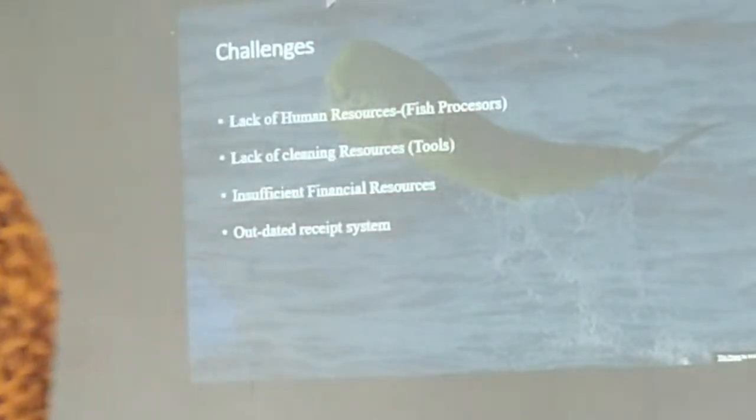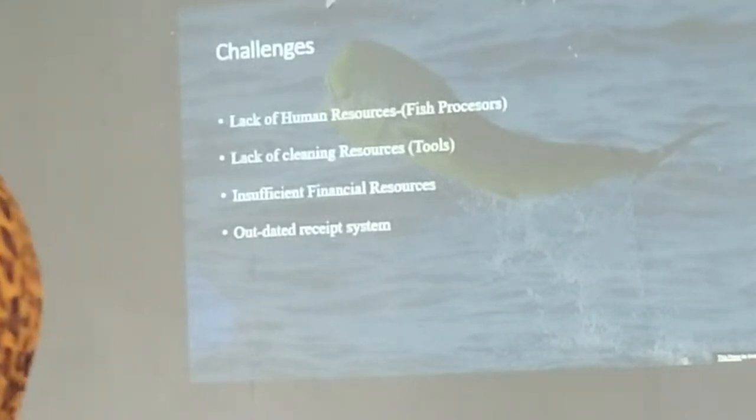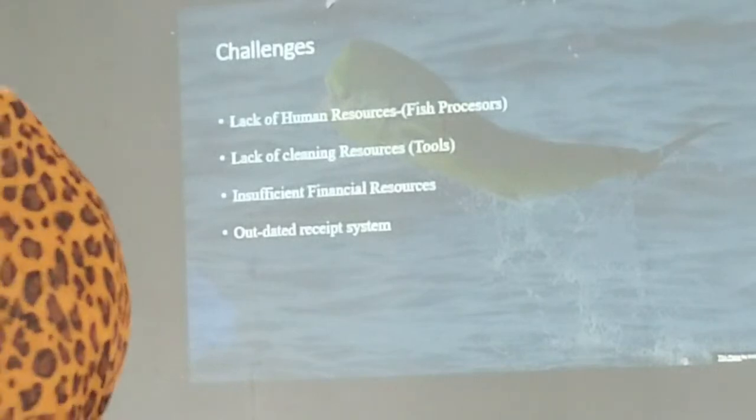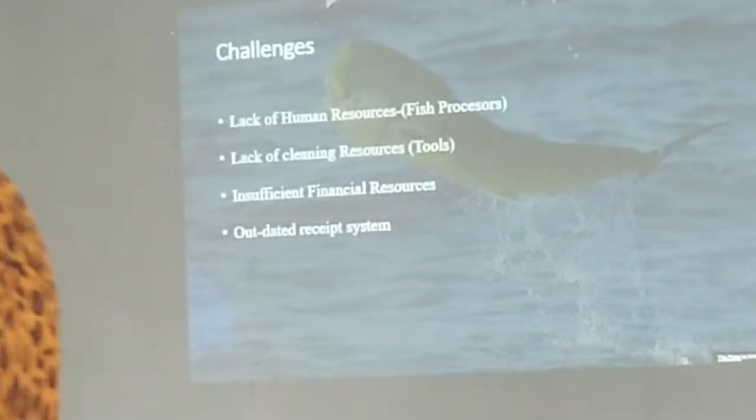Now, I would like to speak about the challenges that are currently faced by the fisheries division. Lack of human resources, mainly so the fish processors. Lack of cleaning resources, mainly so the tools. Insufficient financial resources and outdated receipt system.